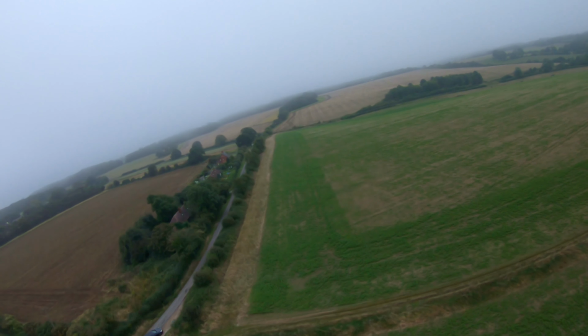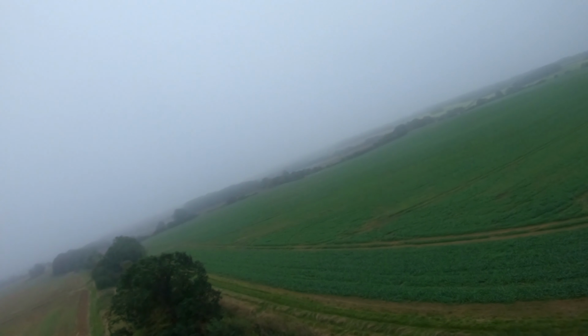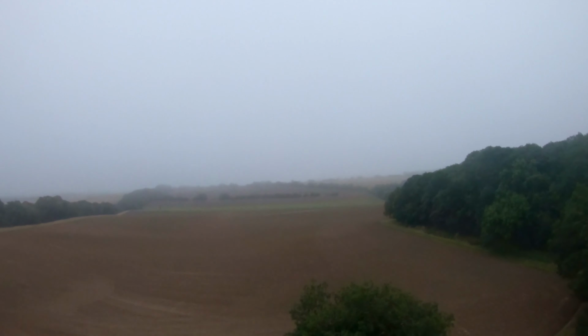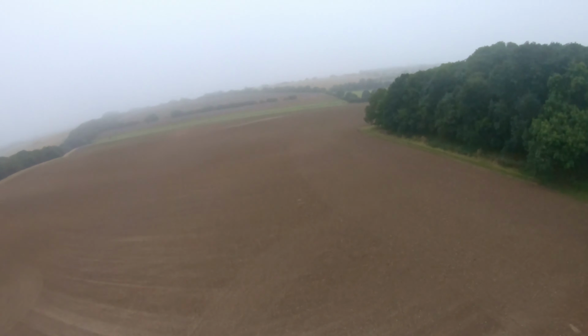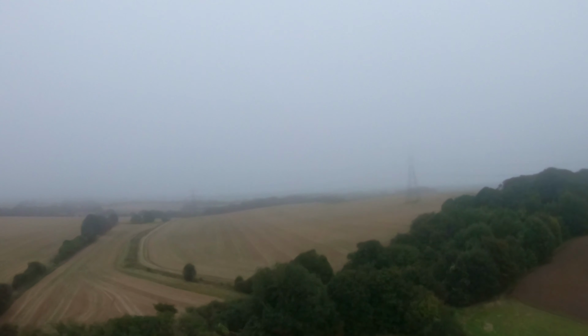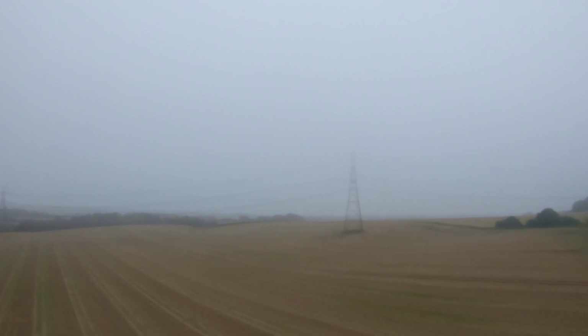So what I'm hoping is that I can get to close to the cloud base, and then hopefully I should get the gap, and the cloud base level should be rising through the morning anyway. But when I get to this point, I start to think to myself, how much further shall I push on? And at this point I could see a big national grid power line going across, and the top of it is actually in the fog.